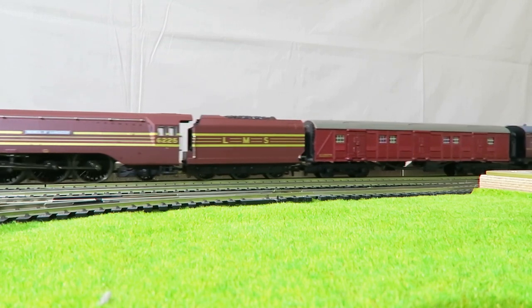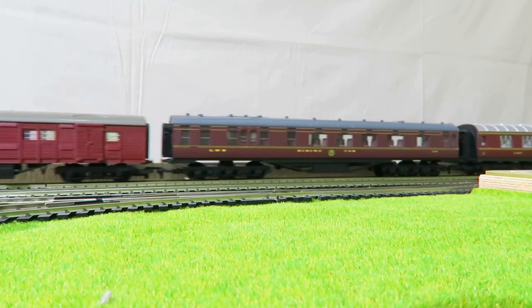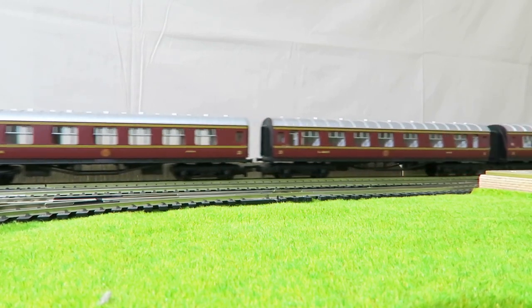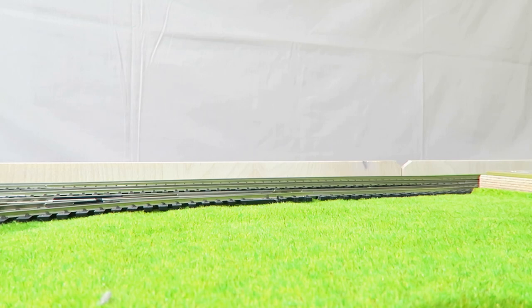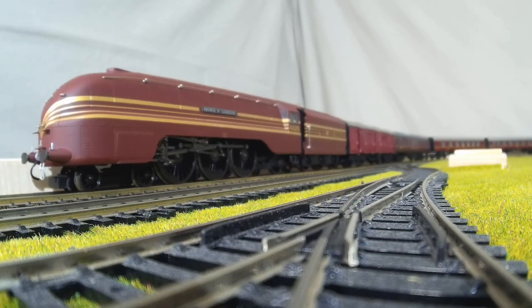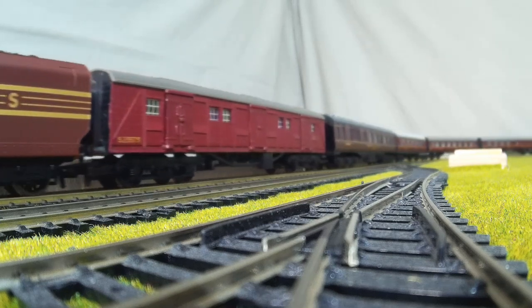6225, Duchess of Gloucester, was built in 1938 at Crewe and was put into traffic in May the same year. Originally built with a single chimney, this was changed to a double chimney in 1943. She was the first to carry the attractive Crimson Lake livery, but in April 1944 this was changed to wartime black. The streamline casing was removed in 1947.